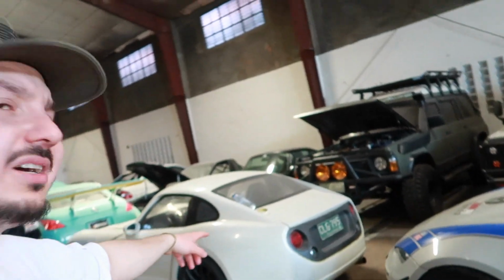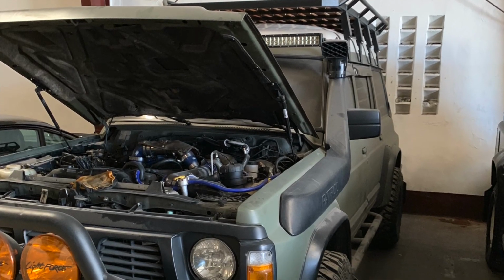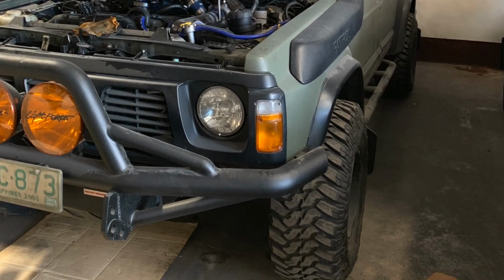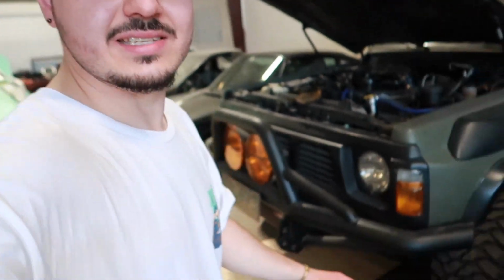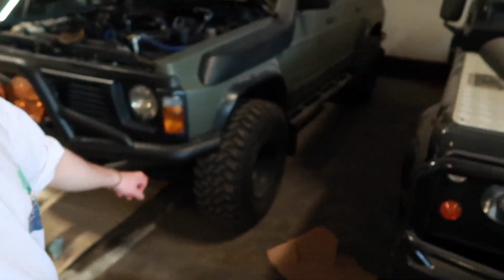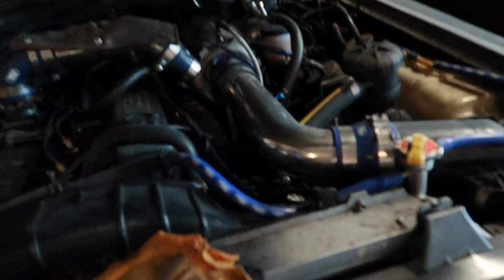So yeah, what's that, a TVR? I think that's a TVR, I don't actually know, but this is it. This Nissan Patrol is a little bit of me, a lot of me. This is amazing. Anybody that's been to the Philippines will understand the solidness and size of these bull bars, the tires. This is perfect. Look at that. Jesus.